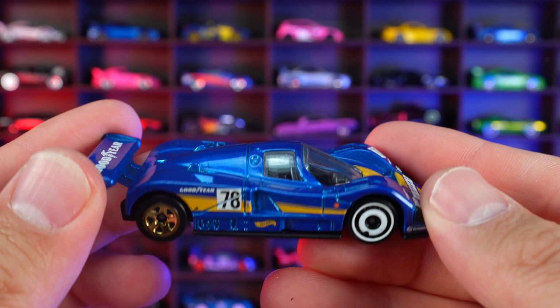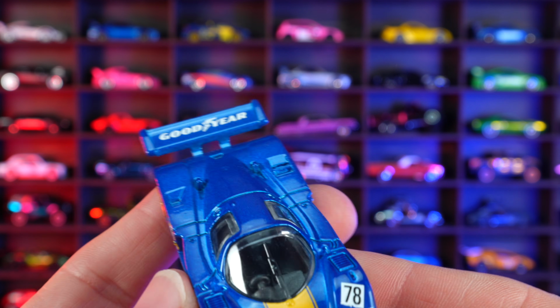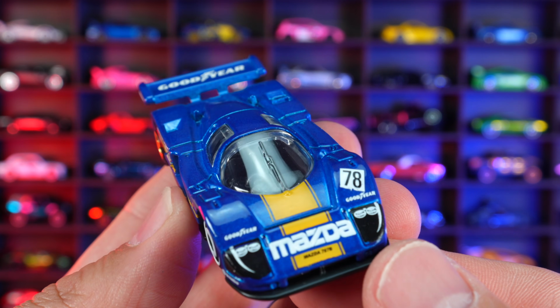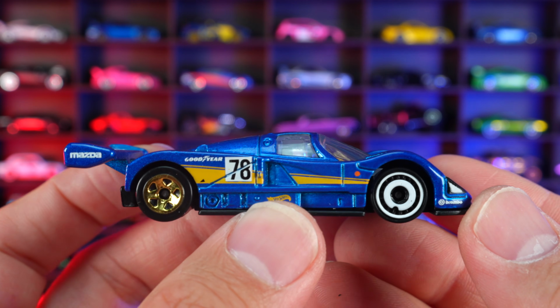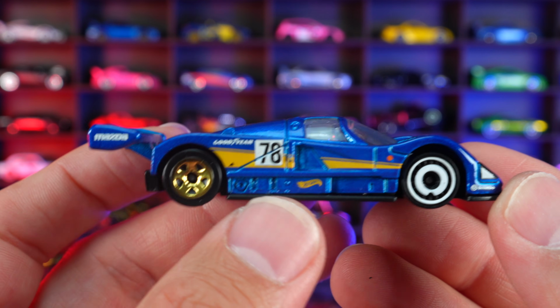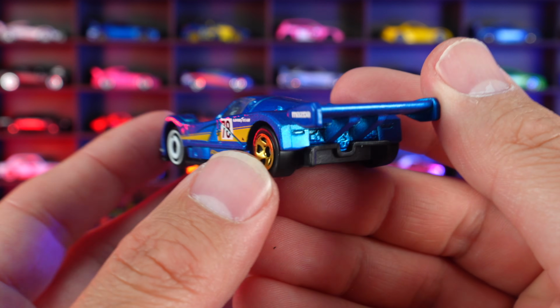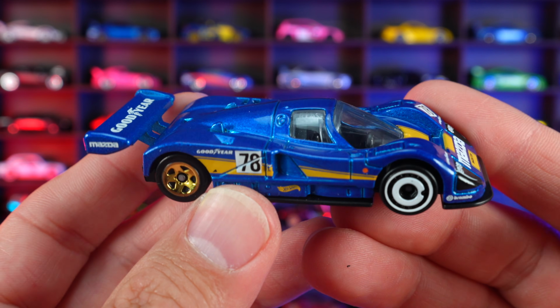This nice Mazda race car right here. We got the big Goodyear logo on the back right there. And look at the design on the front end of the Mazda 7.8 right there. Very, very good graphics and detail. The different color wheel tire combination as well looks very good. A little Hot Wheels logo on the side. This is such a nice looking car for a mainline. All the stamping, the design of this one is really good.